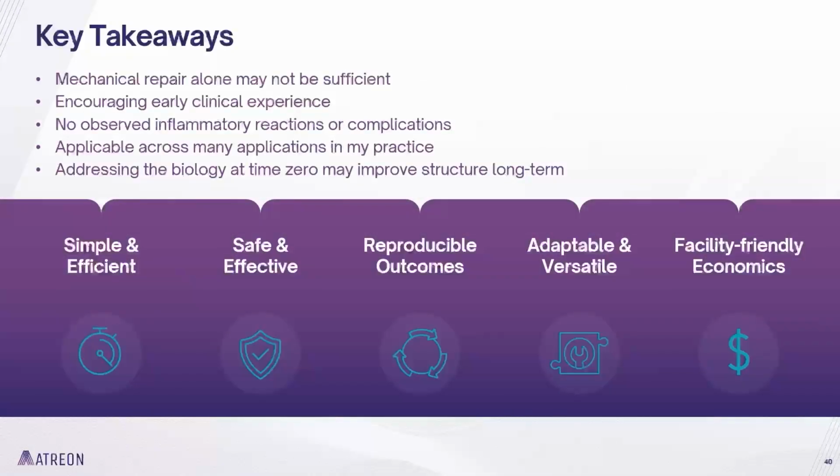All right, so a couple minutes. Thanks for listening. The key takeaways are mechanical repair alone may not be sufficient, right? Everybody's talking about increasing mechanical strength. There have been products by a company that uses a lot of orange that has shown a new device for suturing your tendon down, and it looks really good. But does that matter? It's maybe nice to have good strength at time 0, but what we need is healing. We need healing by 3 months. So mechanical repair alone may not be sufficient.